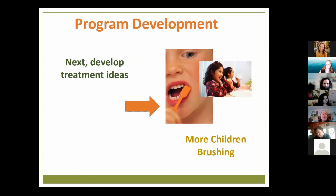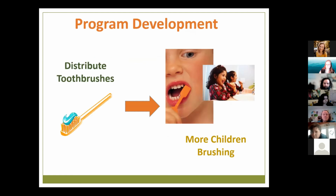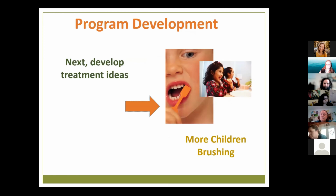So what's really important is that we have the problem, bad dental hygiene, and now we have our goal, more children brushing. So the next thing we need to do now is to step back and develop treatment ideas that are going to get us to our outcome. So what are some ideas? What should we do?